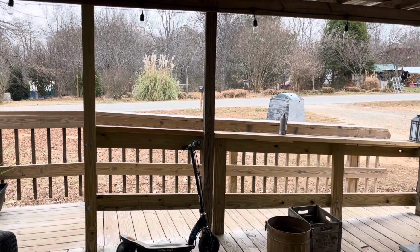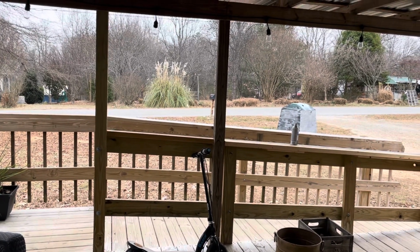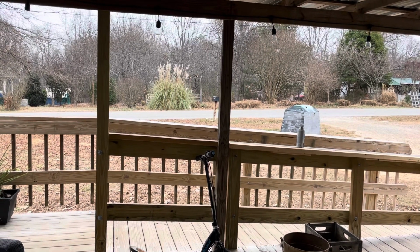It's supposed to snow. It is so stinking cold out here. And my dog's just pushed open the door. What is that noise? Somebody's shooting. Rednecks here in the South.